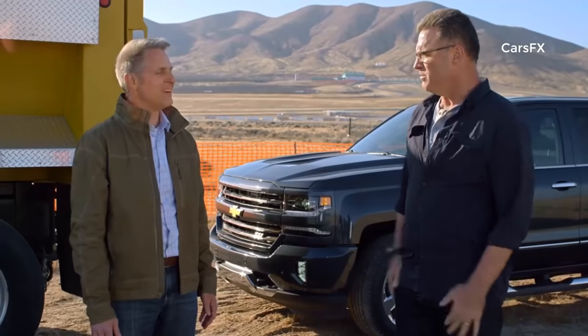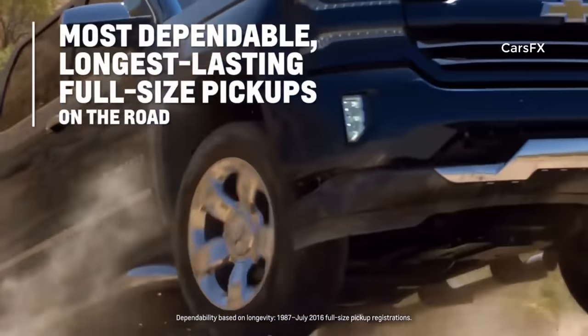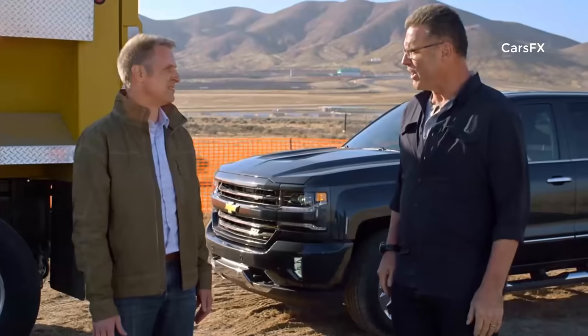You know, with everything I've seen here today, it seems to me that Silverado is the right tool for any job. It really is. And Silverado's a Chevy, the most dependable, longest-lasting, full-size pickups on the road. You got a winner here, Eric.